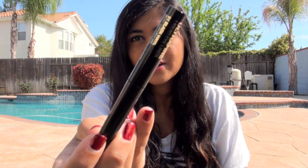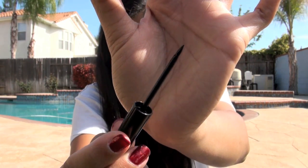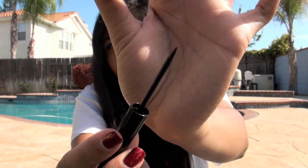So what these basically remind me of, these remind me exactly of the Makeup Forever Aqualiners. If you guys have tried those, these are absolutely exact dupes. They're basically a felt tip liquid eyeliner. They come with this little applicator right here. So as you guys can tell by the applicator, it's really small and pointy, and it's very stiff.